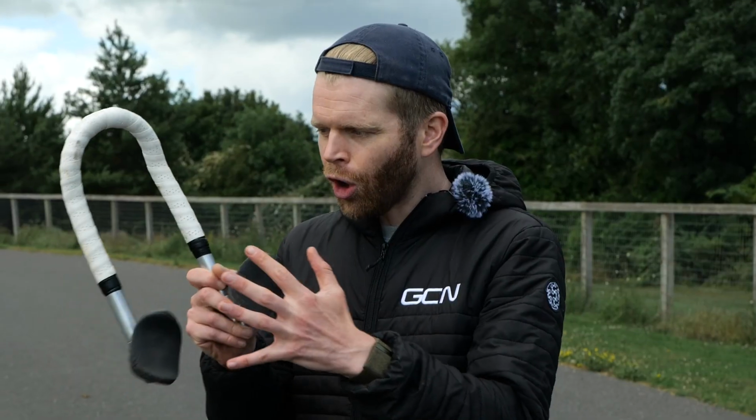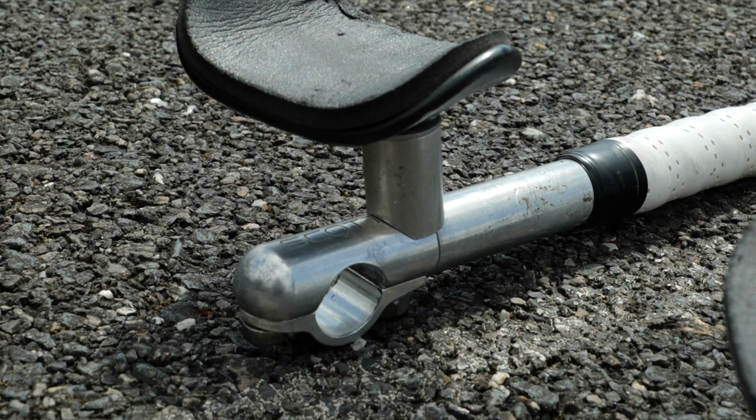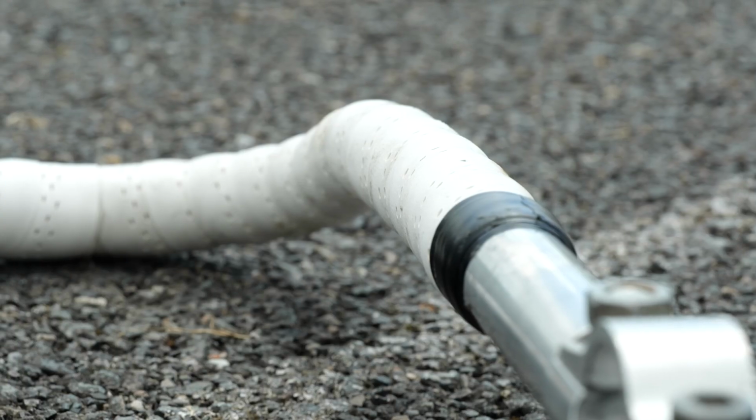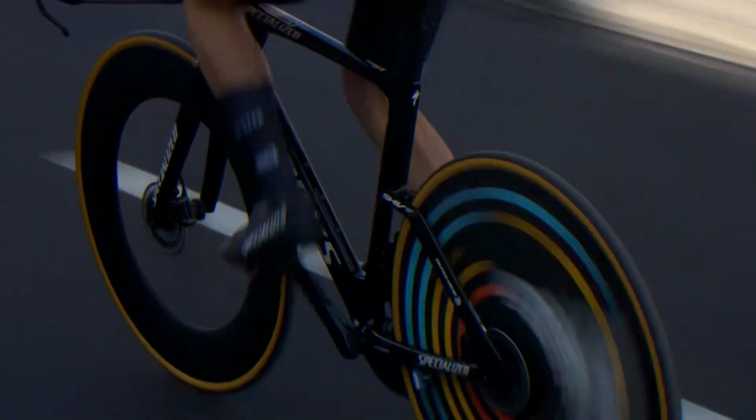The Tribars are a lot wider and very antiquated compared to what we have today. And although they did allow Le Mans to get into a more aero position than his competitors, it's nowhere near as aero as what we see from the likes of Remco Evenepoel in the modern era, especially his head position.